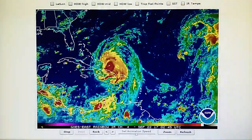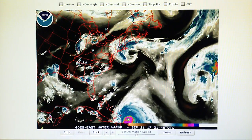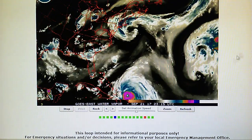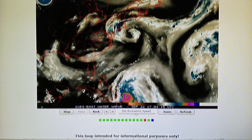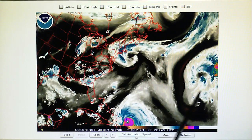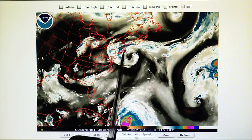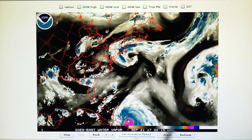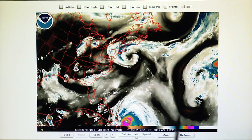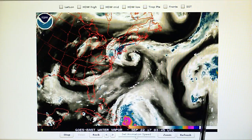Okay, let's go on to the next map. Here's the northwest Atlantic water vapor loop. Turn that last frame off. Okay, all right, so now look at what's happening here. We have this low right here. We have a barricade of high pressure surrounding that. None of this moisture from this storm or this storm is getting into this low. Well, actually, some of this is hooking back around. But there's an effort being made to isolate this storm.